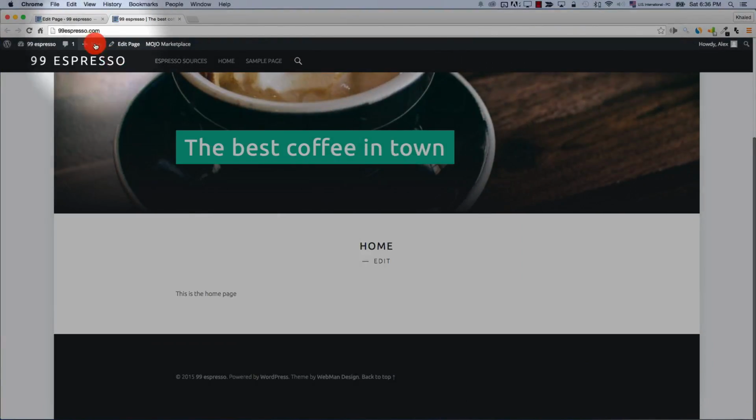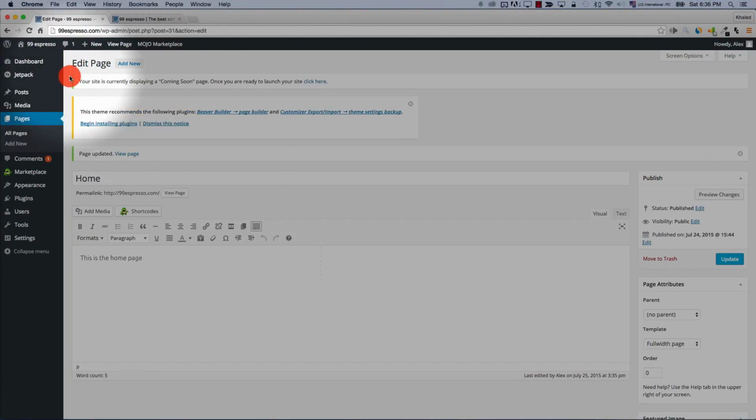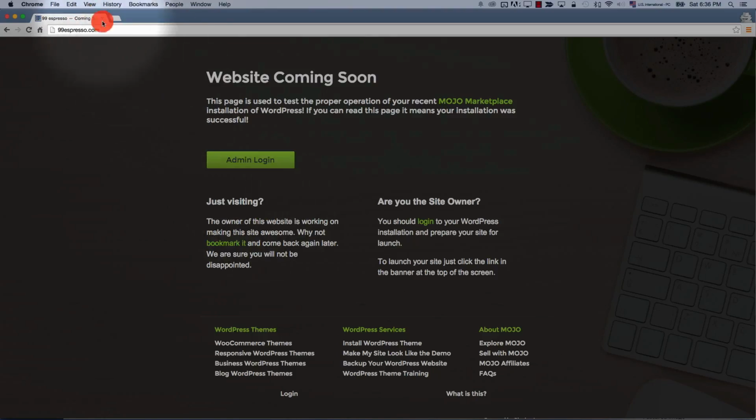Well, I'm going to have to come to the back end here. And up here it says your site is currently displaying a coming soon page. Once you're ready to launch your site, click here. So I'm ready now. I'm just going to click here. And I'm going to come back to the incognito window and refresh.